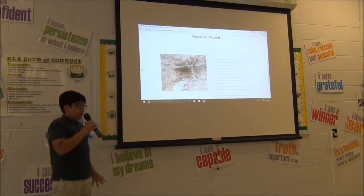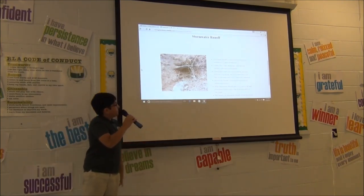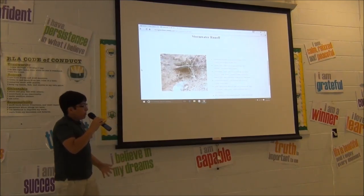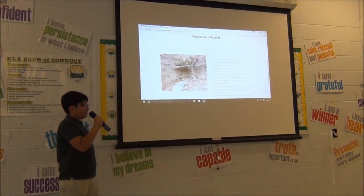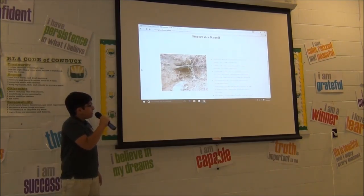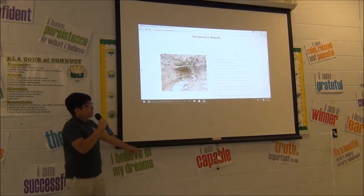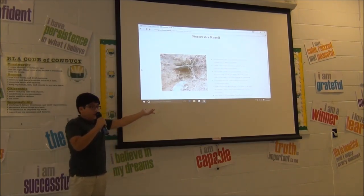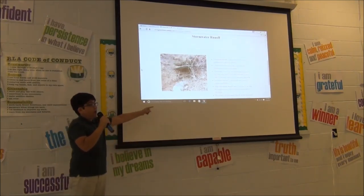Stormwater runoff can carry such things as trash, dog waste, and fertilizer, as you can see in this picture. Stormwater runoff is the number one cause of street impairment. When stormwater runoff goes to a drain, it can lead to a stream, lake, river, and then eventually leads to the ocean. And we do not want that water.